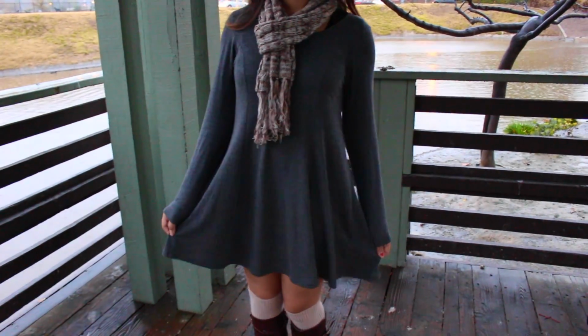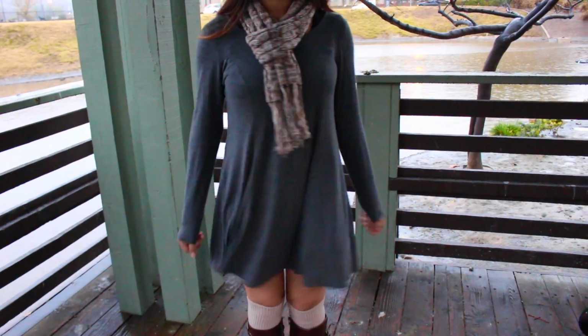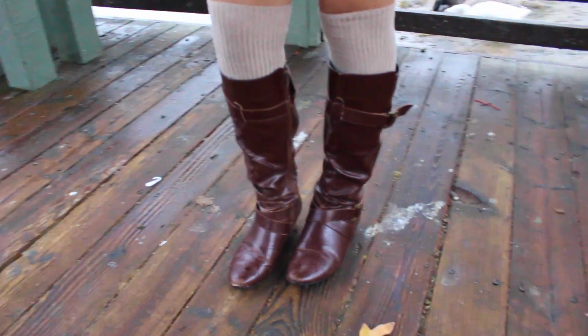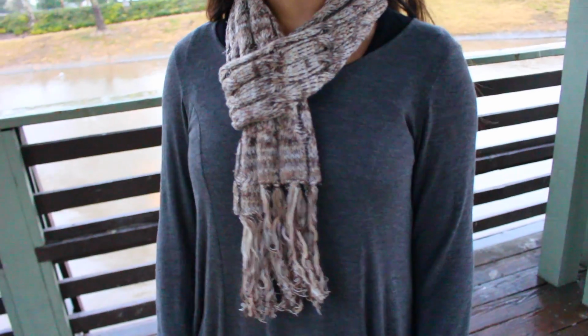So this first outfit is more of the girly type, and I'm not gonna lie you guys, I was freezing in it. But my dress is from Charlotte Russe, my boots are from Charlotte Russe as well, my knee-high socks are from Forever 21, and my scarf is from Kohl's.